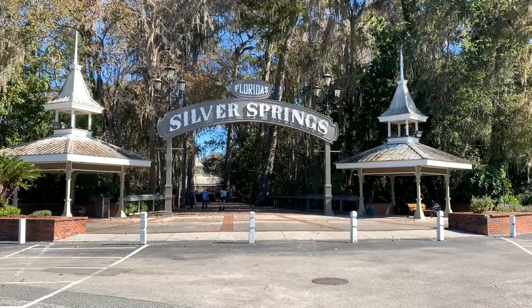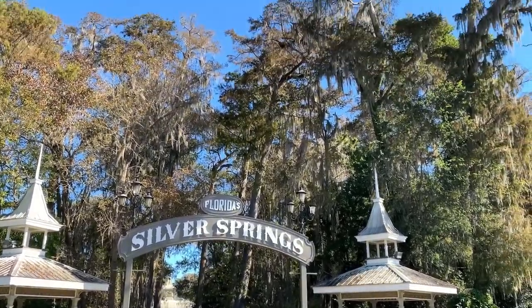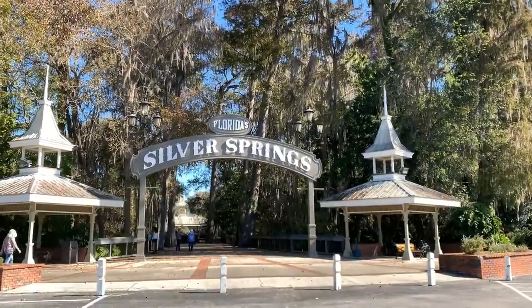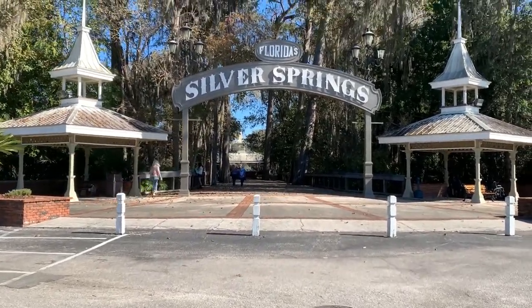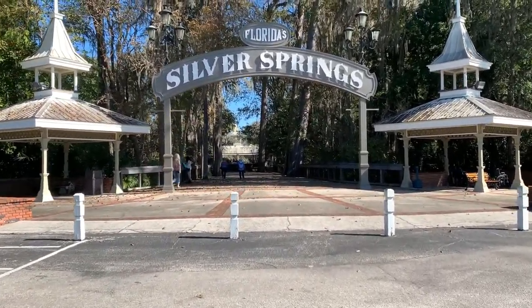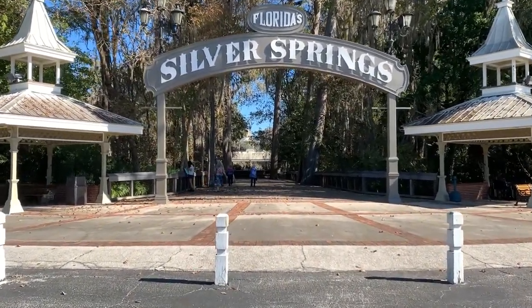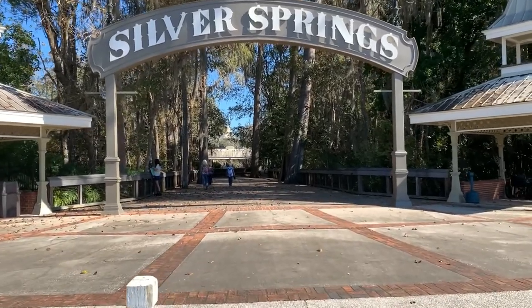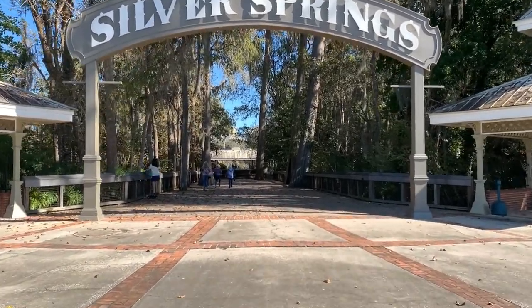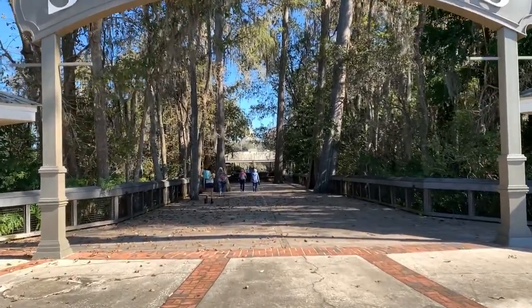So we made it to the springs. I'm so excited. Look how tall the trees are. Oh my gosh. Gonna be a nice walk in here. So the entrance fee is $2, and then we'll figure out the rest. We're gonna try to go on the glass bottom canoe today. Kayak. So it's gonna be a good adventure.